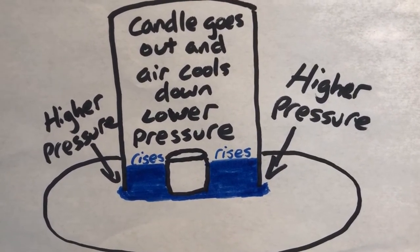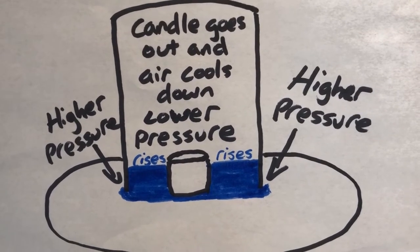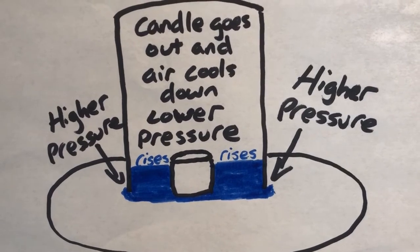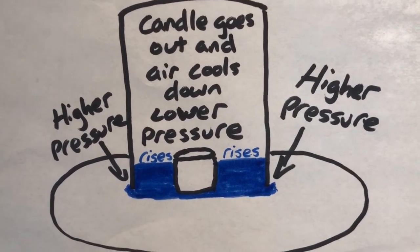And there you have it. There's the science behind the magic trick. So go ahead and try it out and just make sure you have parental supervision since it involves lighting a candle.